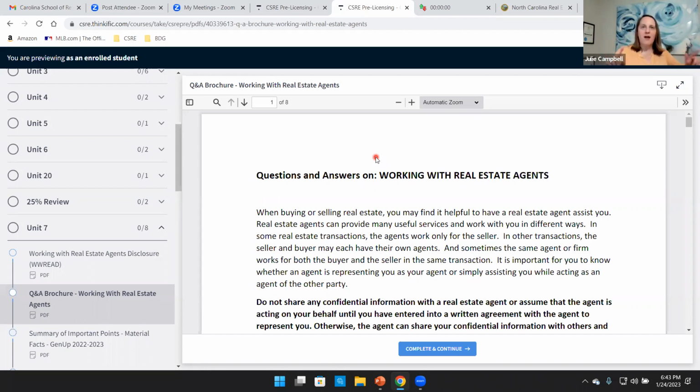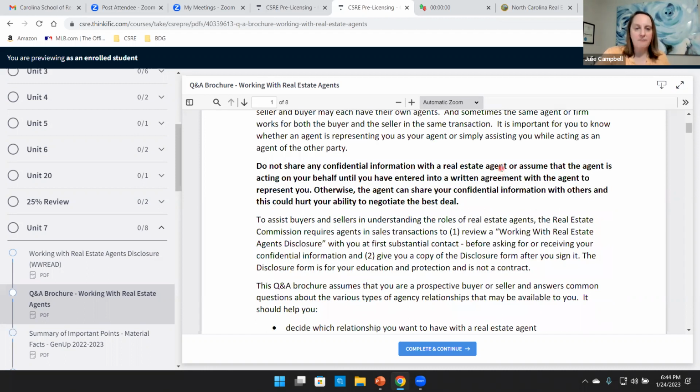Remember our stars on our PowerPoints? We've seen a lot of red stars in Unit 7, haven't we? Red star says, I need to be able to explain it to somebody else in a way that they understand. And this is how you can get your family on board with helping you today with your brand new career. So use these as tools to help you start formulating these conversations that you're going to have with soon to be consumers. So Q&A, again, we're not going to read it to them.